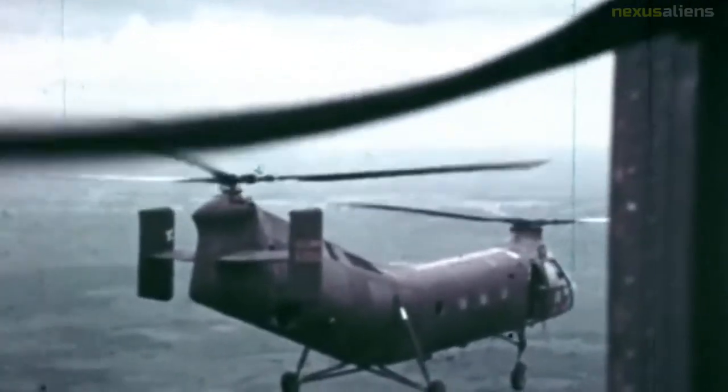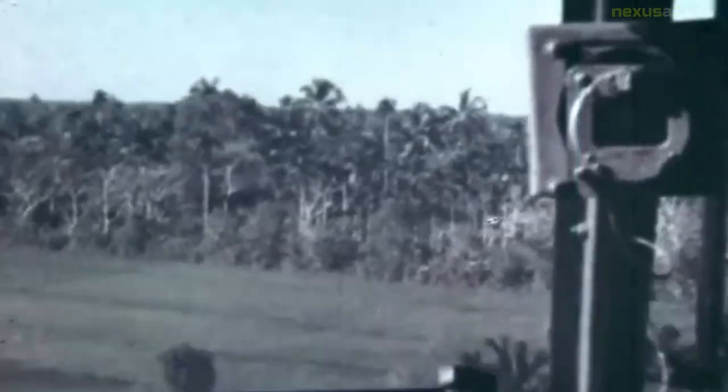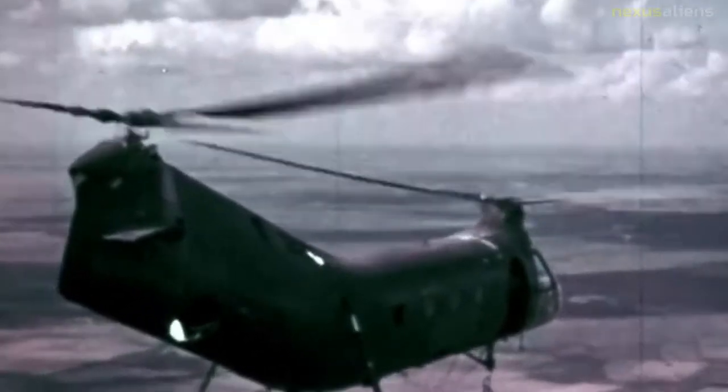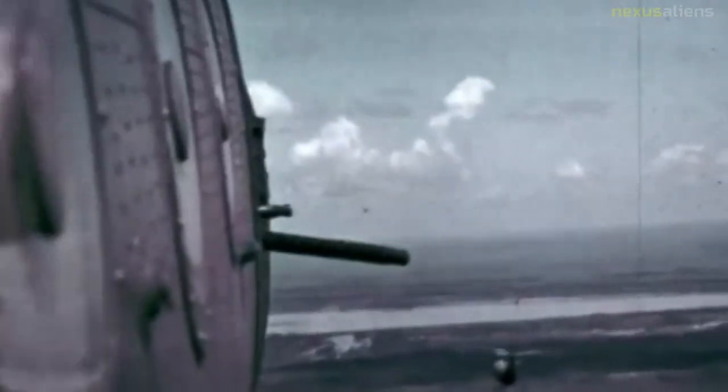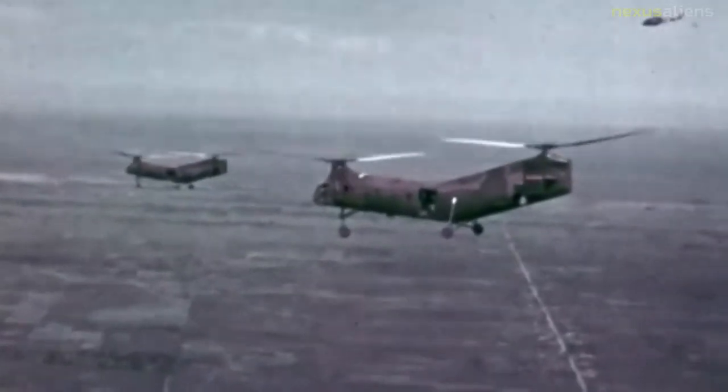Various experiments were made by the Army in arming the H-21C as a gunship. Some Shawnees were armed with flex guns under the nose, while others were fitted with door guns. The H-21C was first deployed to Vietnam in December 1961 with the Army's 8th and 57th Transportation Companies, in support of Army of the Republic of Vietnam troops. In Army service, the CH-21C Shawnee could be armed with 7.62mm or 12.7mm flexible door guns.